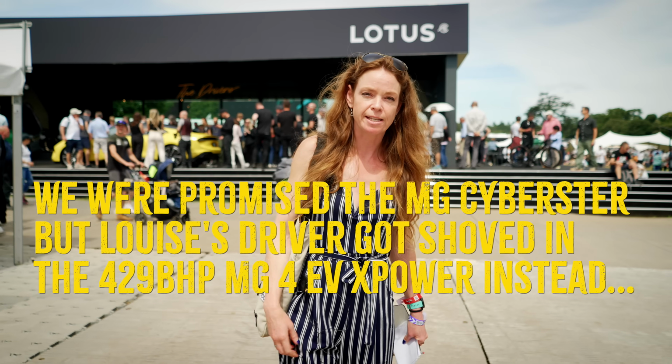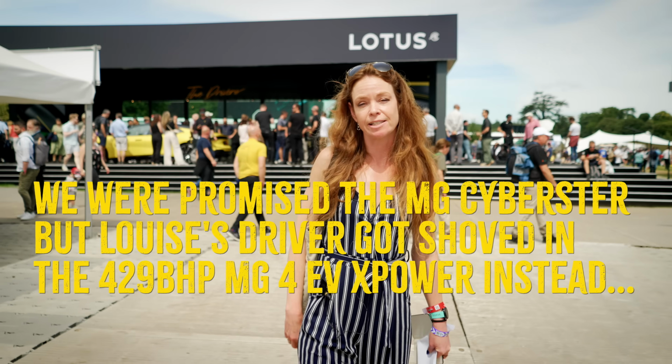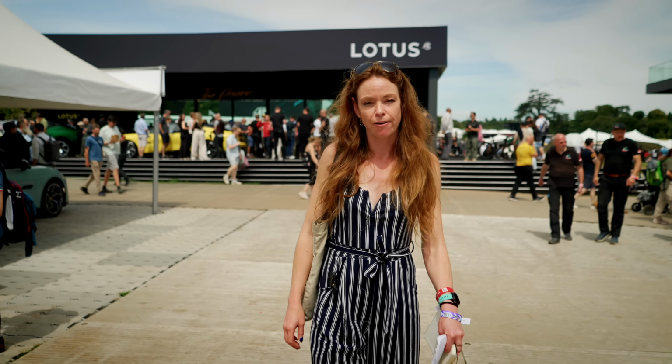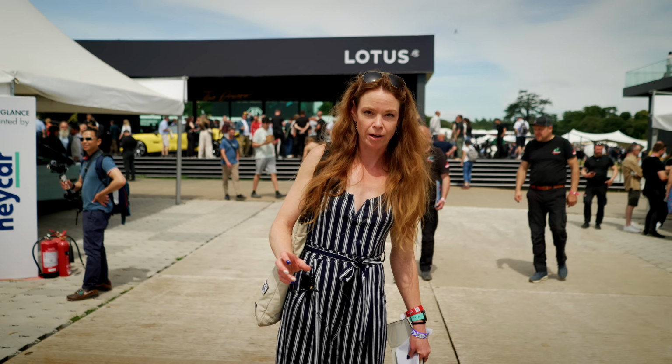I also fancy the look of the Renault 5. Other cars that I'm quite excited to see is the all-electric Porsche Macan, built from the ground up. That's quite cool. And we're also getting a first look at the Alfa Romeo Stradale 33, among other cars.